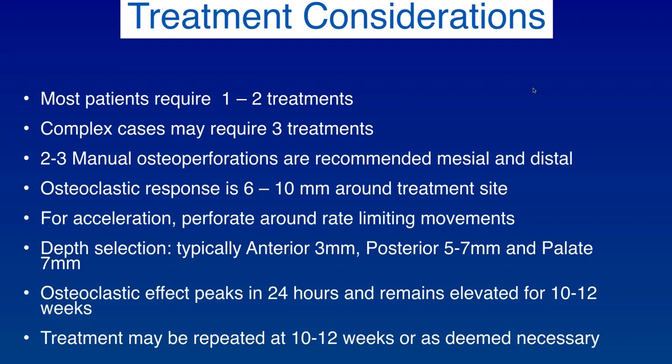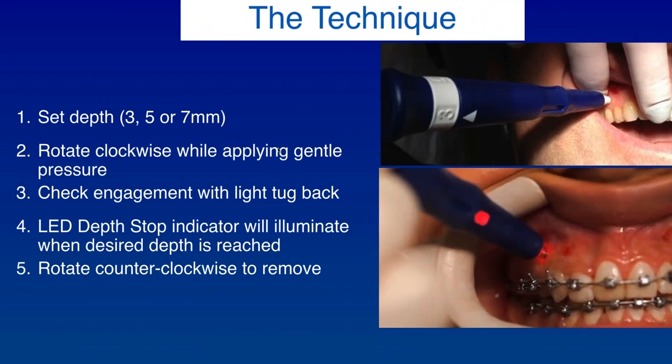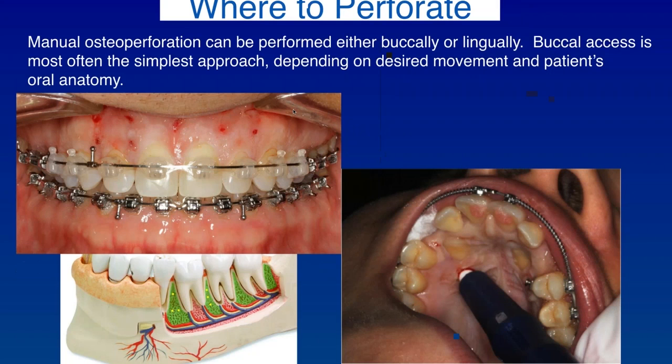Osteoclastic effect peaks in 24 hours and remains elevated for 10 to 12 weeks. So if that's the case, we may be doing this 2 to 3 different times during treatment if we want to be done in 12 months. Okay, so here's the technique, and this is our disposable unit right here. We can set the depth, rotate clockwise while applying gentle pressure, check the engagement with the light, tug back, and obviously that LED depth indicator, which is really nice, will light up when you're at the right depth. And we just back it out normally.